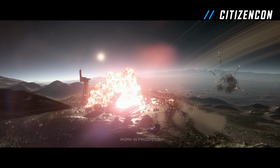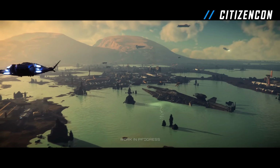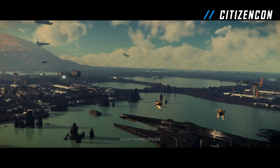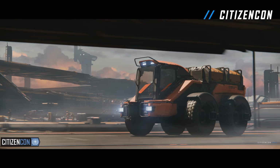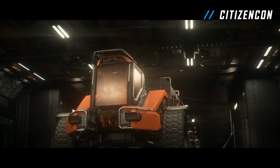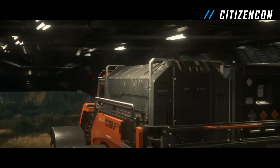Very cool. Captains of Industry is next, and they show 2 vehicles that craft bases. The first one is a cart that we saw earlier in the base building homestead demo that builds small structures. A new vehicle, the ARGO CSV-FM, holds 2 medium drones, which means it can craft small and medium structures, while the previous one can only craft small structures. And because it has 2 drones, it can make 2 buildings at once.